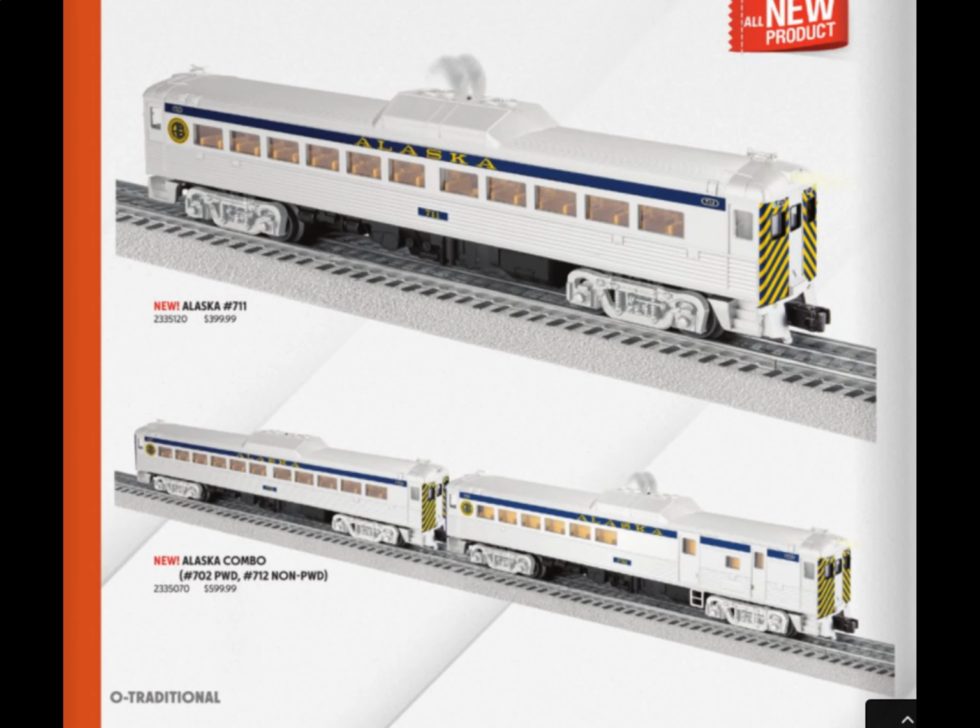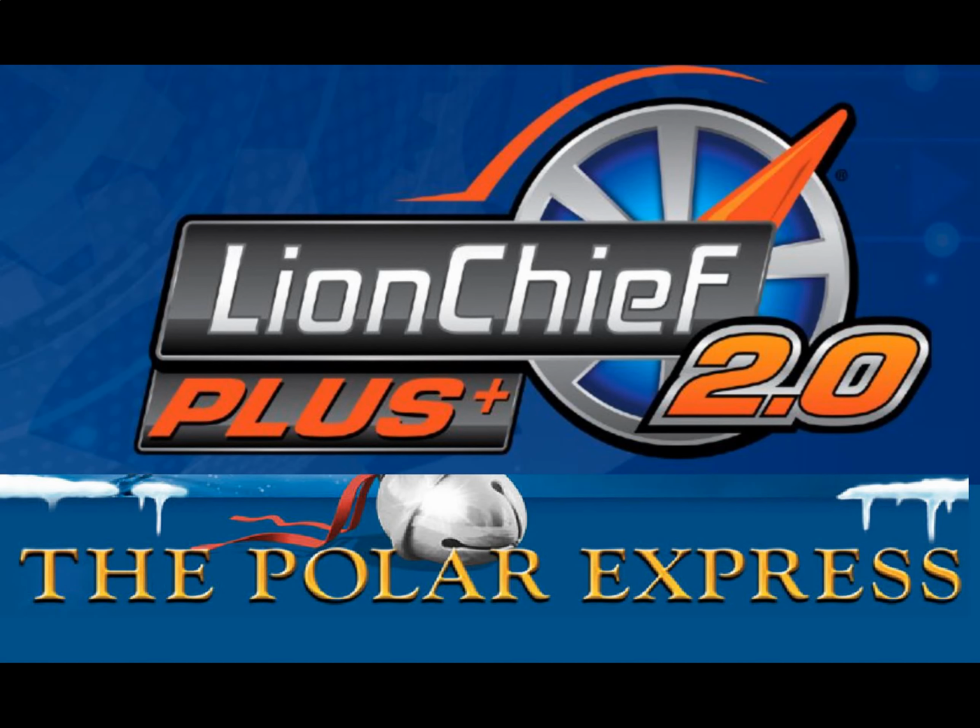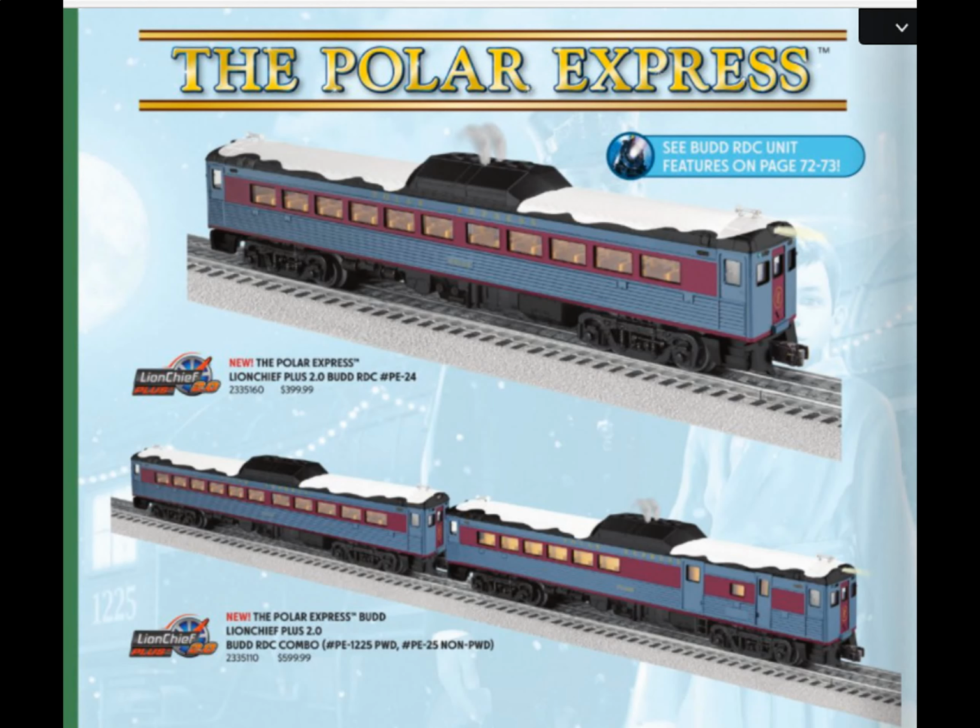You have the option to get these things as a single pack or a two pack. Oh, and guess what? In this catalog, Lionel is offering a Lionchief Plus 2.0 Polar Express, but as an RDC.